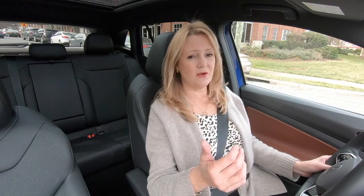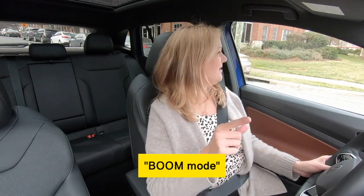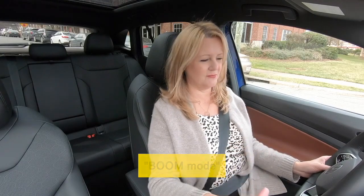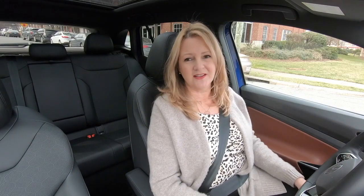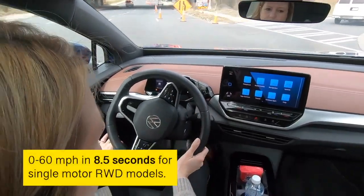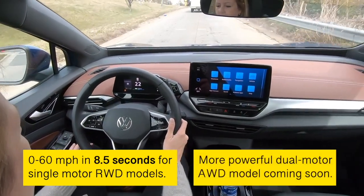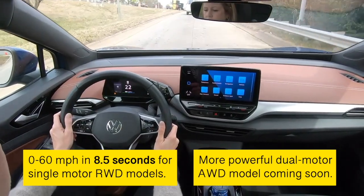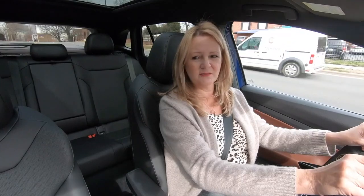They call it B mode. I'm going to call it boom mode, because boom, you are taking all that power back and putting it into your battery rather than using it to sit and idle at a stop sign. So it does get up to speed really easily. It's very easy to drive this car. It's a car. It's not, there's nothing super futuristic about it, but there are some cool features.